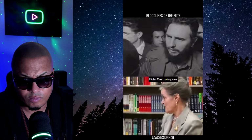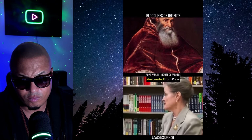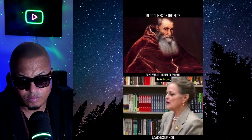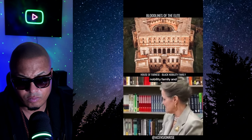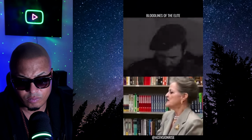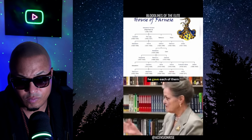Fidel Castro is pure Iranian ancient bloodline, and he's directly descended from Pope Paul III. He is from the papal nobility family, and he's from the Dukes of Castro. And Pope Paul III had 3 sons, and he gave each of them a dukedom. The Duke of Castro, the Duke of Piacenza, which is a city in northern Italy. That's where Castro's father was born.